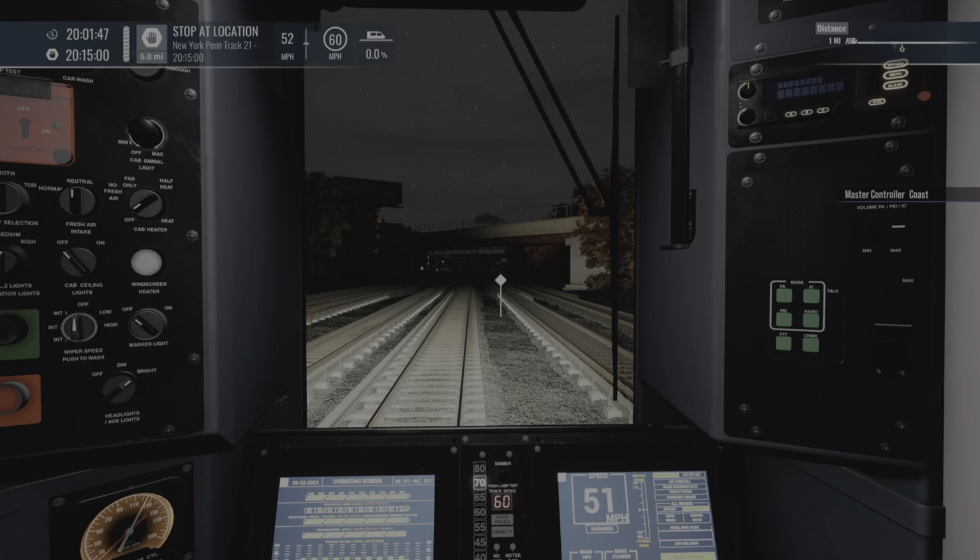Ooh. Y'all, the lightning looks so much better. Is it raining? Sounds like it is, but I don't know. Oh, it's raining. Turn the damn wipers on. Ooh, look at that light. Yo, that looked real. Okay. Go Train Sim World 5. This is what it's like parking a train.